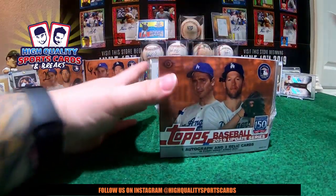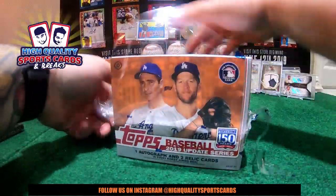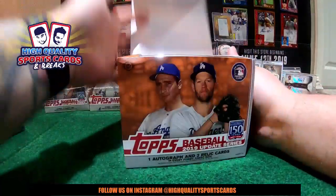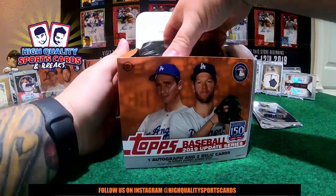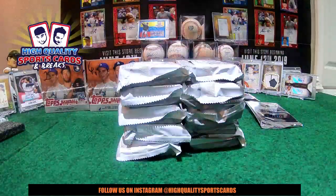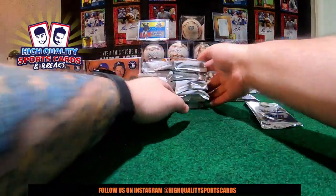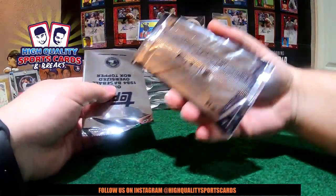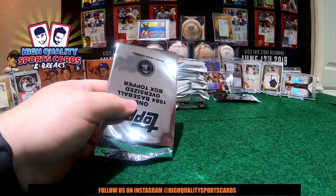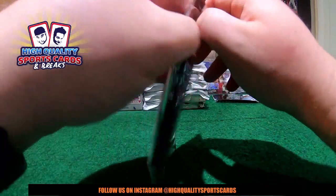All right, so inside these boxes are coming the nice silver packs, which is gorgeous because we have been hitting a lot of good things on these silver packs. Oversized box topper, two silvers, and here we go. All right, so we got 10 over here. We got oversized over here, and the silver packs. I'm gonna accumulate those for the last one of the break. So we're gonna break those at the end.